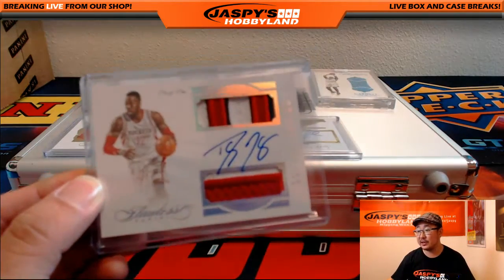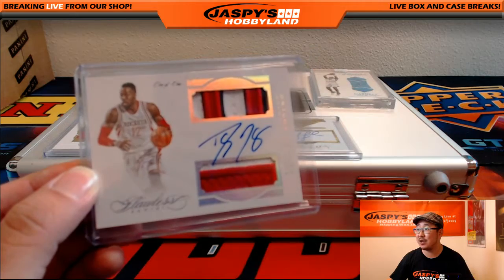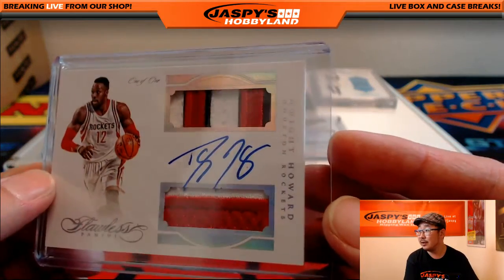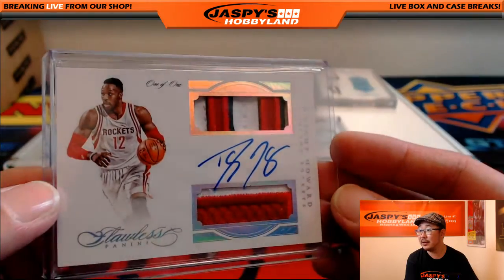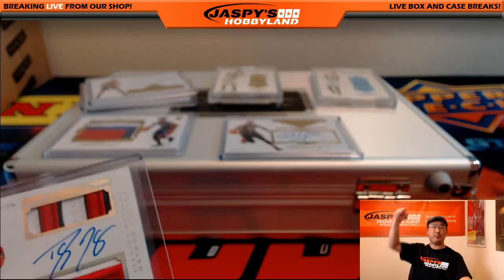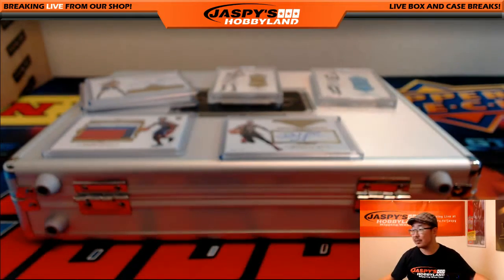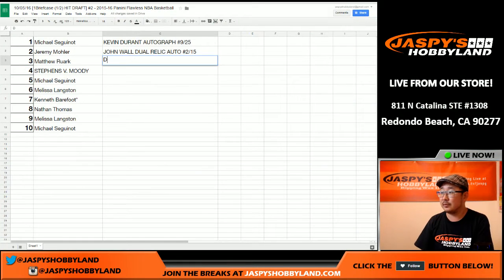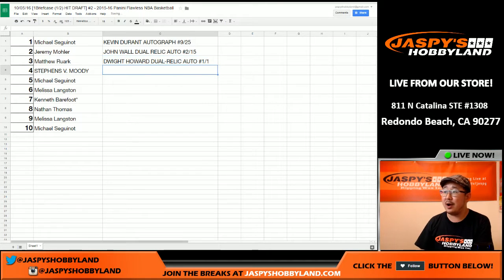So there it is. So Matt Rourke takes the 1/1 Dwight Howard. There it is. So, Matt, all aboard the Big Hit Express. Whoop, whoop! Gets the Dwight Howard dual relic auto 1/1. Nice. Moody, you are up, sir.